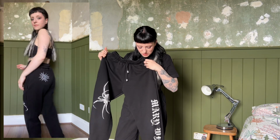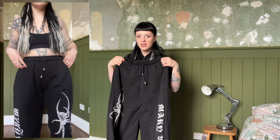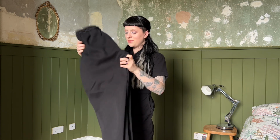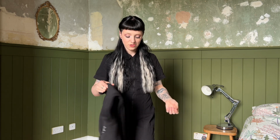But yeah, I don't think there's much more I can say about these. Sweatpants, comfortable. I wear these all the time. I've just got them on constant rotation. And they don't bobble. I have worn these so much and they don't bobble. I feel like I have worn sweatpants so much over the years and they've always bobbled. These do not. I must have washed them like 200 times.